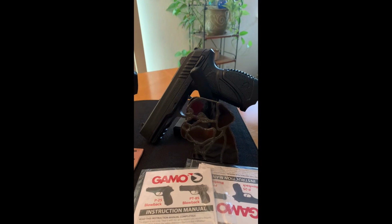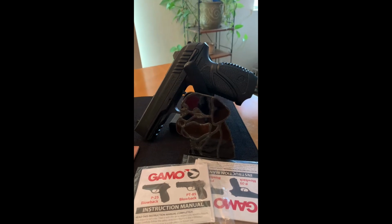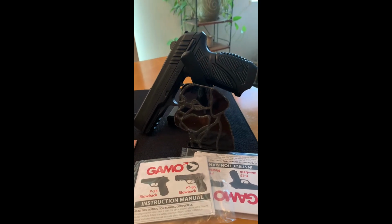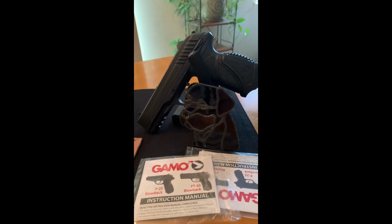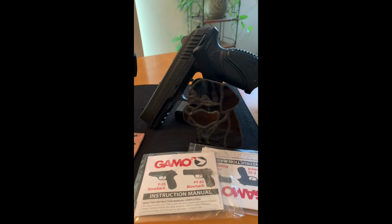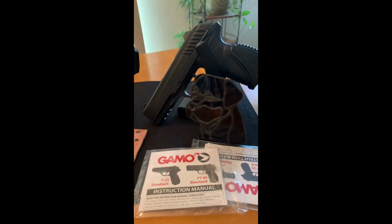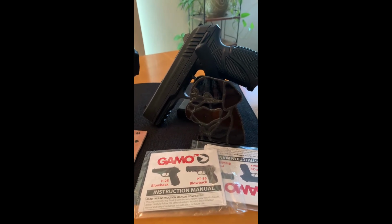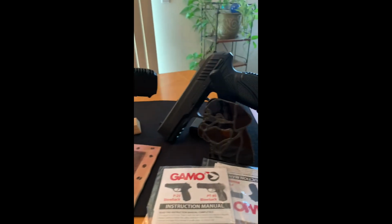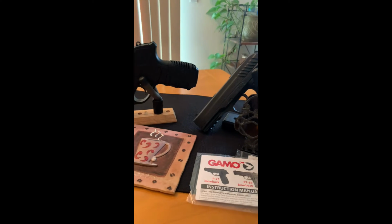I got these both from Gamo's website. The second one, the Gamo PT85, wasn't immediately available, but I was able to wait it out, and I eventually got it when it became available. So I ordered that one as well. I'm not sure what the prices were. You're looking at anywhere between probably about $115 to maybe $120 on each of these at the time of my purchase. So let's take a look at them, and I'll be right back.